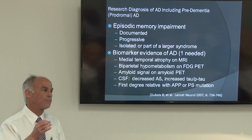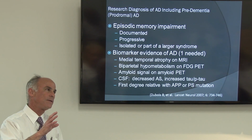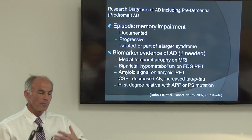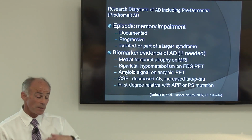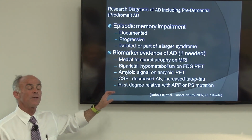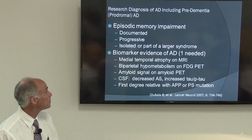So I will say this, even the research criteria still require you to have some symptoms. So even though people are now thinking about diagnosing Alzheimer's disease even before you have symptoms, I think most people would feel that to be comfortable with the diagnosis, the person has to have some symptoms, some memory change. And then we need to have some evidence by one of our tests that are becoming available that that person may have Alzheimer's disease. And so let's go through some of those.